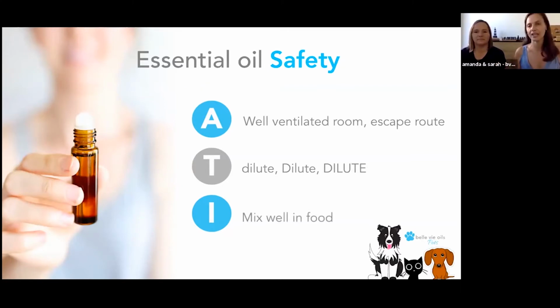And then when it comes to an internal application, the best way to do an internal application is to mix it well within the food of your animal. And we also like to put some oil with that. It doesn't have to be a carrier oil. What it could be would be like an avocado oil or an olive oil or a coconut oil that you can just add as a stirring mechanism, just to spread the flavor around, because who likes to eat something like just a big clump of oil or even salt in your food? I know there's some people that really enjoy salt.